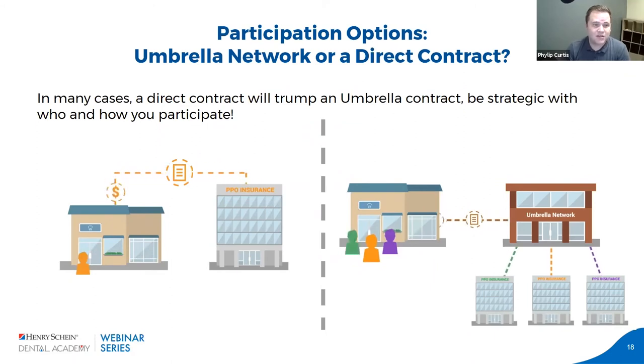You have participation options. So if you were evaluating a specific insurance and trying to decide, do I want to go through an umbrella network with this insurance or do I want to go through a direct contract? You have to understand that you can't do both. In many cases, once you've sent a contract in and you've credentialed with an insurance company, it doesn't matter if you're already with that umbrella. That direct contract is going to trump the umbrella.